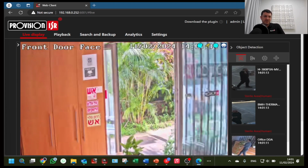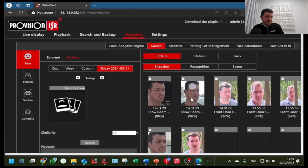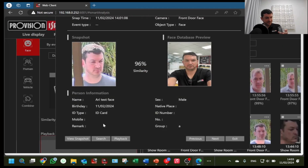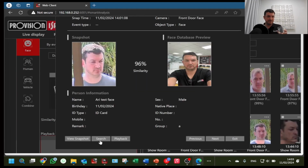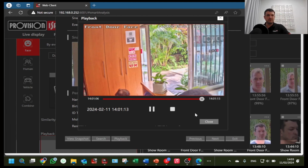Okay, searching for events, we go to analytics and select face. We can choose from a database, or we can search the whole group. We can hit search to review the results, or first we can preview the results, and then hit playback to view the result. We can also watch a snapshot of it. Notice now it's mainstream, and you'll notice the playback is also mainstream as well.